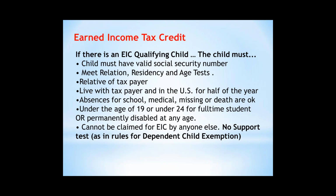The dependent must be under the age of 19 if they're just in high school or grade school, and they must be under the age of 24 if they're a full-time student going to a higher education opportunity, or it can be a disabled person of any age. And then also it cannot be claimed by anybody that doesn't pass the no support test. So it can't be claimed by somebody that's not providing half the support for the child.